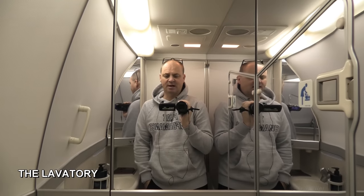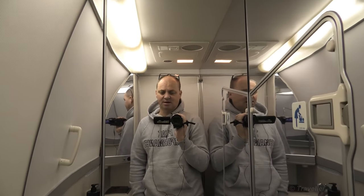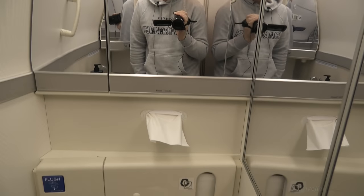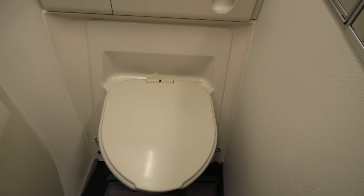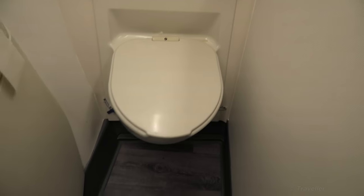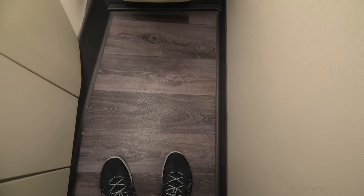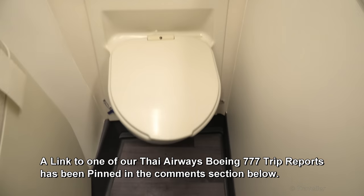Hi there, and welcome to a little laboratory tour here in the back of the KLM Boeing 777 toilets. We'll start off looking at the toilet just in front of me. Standard, very refurbished plane. It's KLM 777. Look at the floor. It's a wooden look that we've seen on Thai Airways before. Check out our videos of Thai Airways Boeing 777.